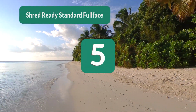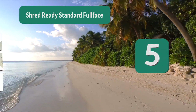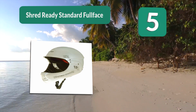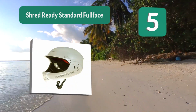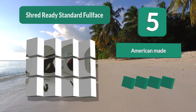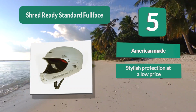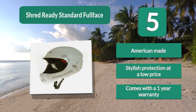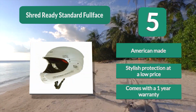Number 5. Shred Ready Standard Fullface. Fullface gives the highest level of protection available. This one is strong, light, comfortable, and one of the most affordable full-face helmets available. The EPP liner material combined with the closed-cell foam custom fit pads gives this model a snug, American-made, stylish protection at a low price. Comes with a 1-year warranty.